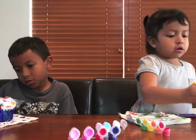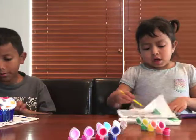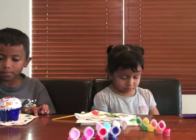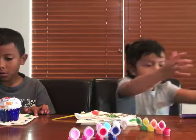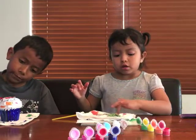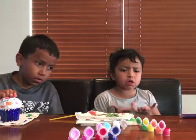Mine's kind of not sparkly. And I'm turning it off. I'm actually gonna win this challenge. Sorry. Look at mine. Oh, it's not sparkly. Not pretty. No, they have to vote. You don't get to vote. Do you like mine? Please, please, please.